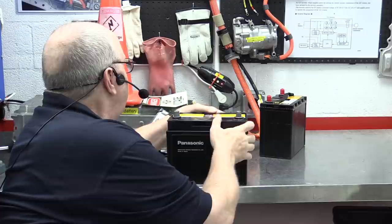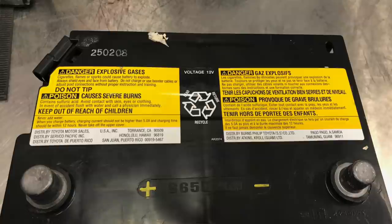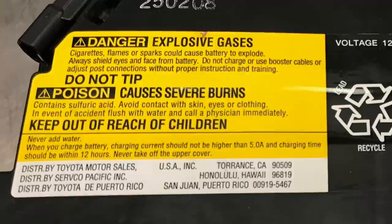So this is also an absorbent glass mat battery, and right on the top of it, let's see, does it tell us? Yes, it does. This one says, when you charge the battery, charging current should never be higher than 5 amps. So it was 4.2 amps on the Prius battery, 5 amps on this one, and a charging time no longer than 12 hours, and it was 10 hours on the Prius battery.